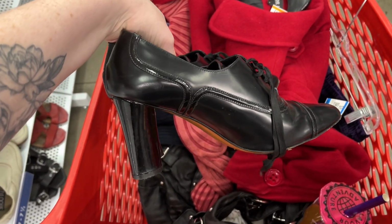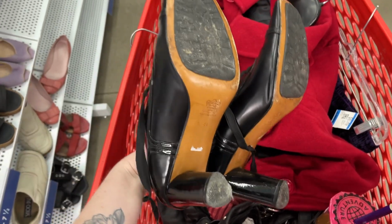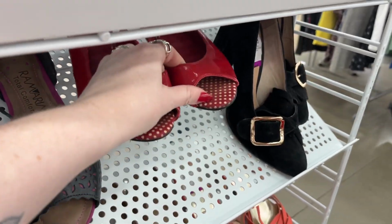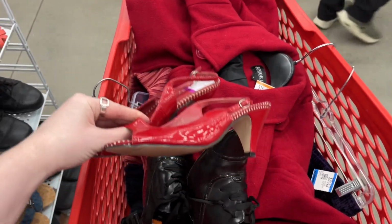Some shoes that I saved to my Pinterest are these witchy lace-up boots. I thought that these were kind of similar, so I put them in the cart to try on. I don't really know how much I would wear these little slingback kitten heels, but they were just so cute, I had to try them on as well.